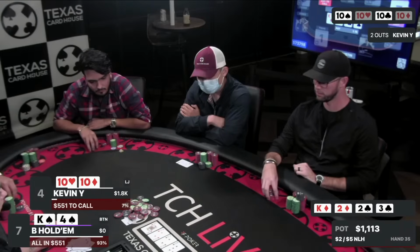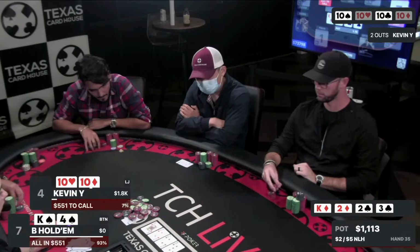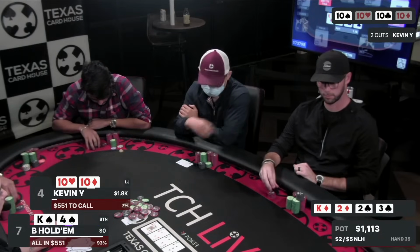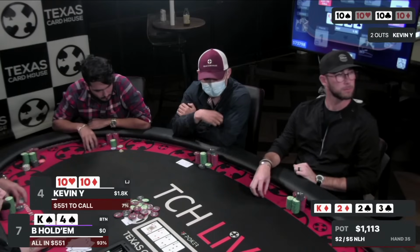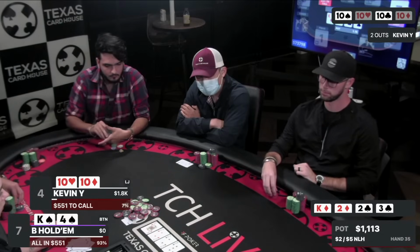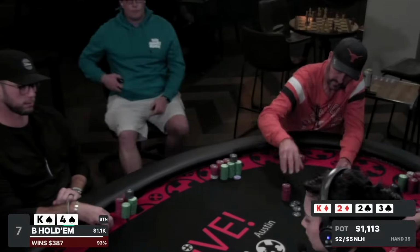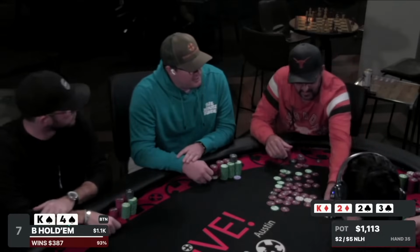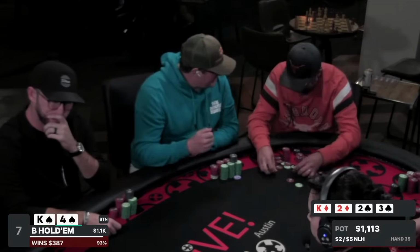I think it's pretty obvious Hold'em has a king here. If it's a different player, maybe he's doing this with the flush draw. Thinking it over. Cuts out the chips. Sometimes you want to see what it looks like. He's going to let it go. Sometimes you're trying to get a read as well. Nice hand. That's good stuff. Hold'em's just not the type of player who's going to do that. That's a short stack.